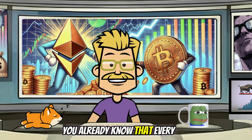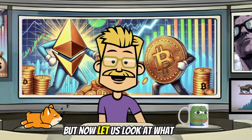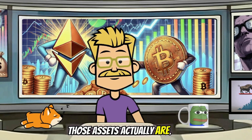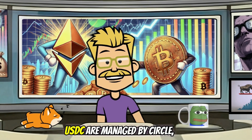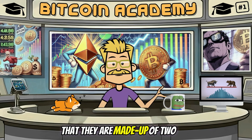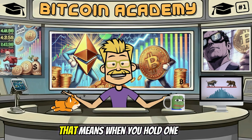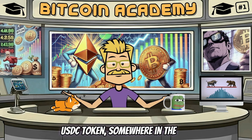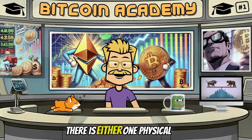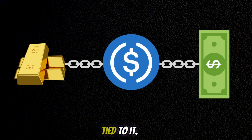You already know that every single USDC token is backed by real assets, but now let us look at what those assets actually are. The reserves that support USDC are managed by Circle, and the most important part is that they are made up of two main components: cash and short-term government securities. That means when you hold one USDC token somewhere in the real world, there is either one physical dollar or an ultra-safe government-backed asset tied to it.